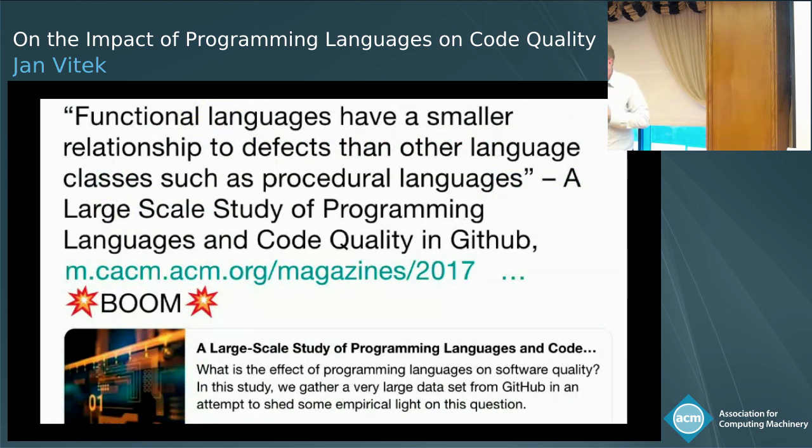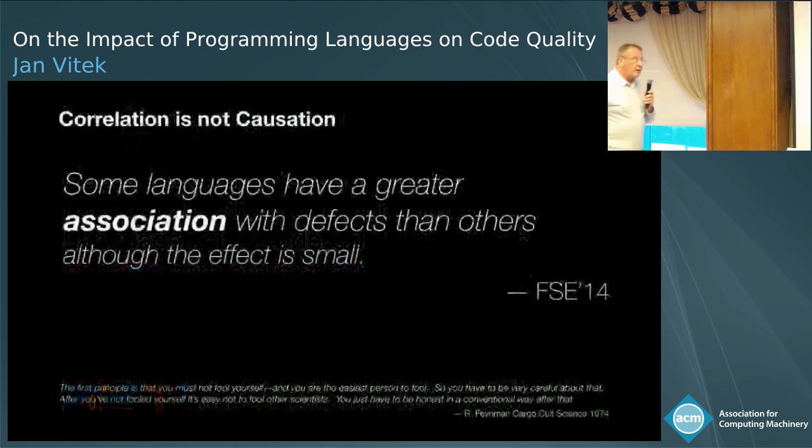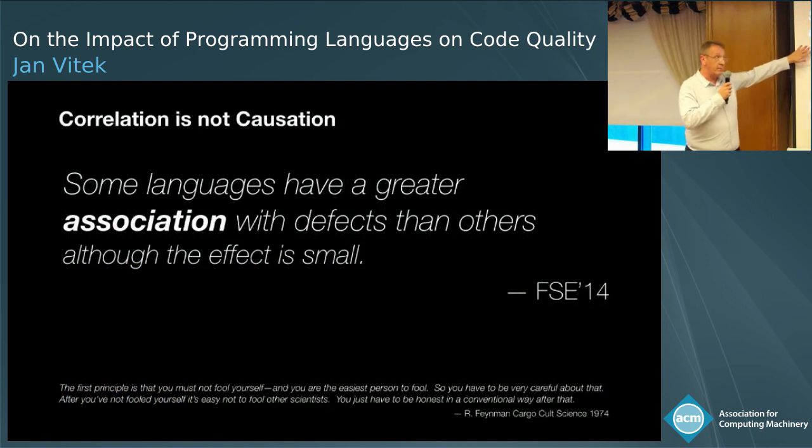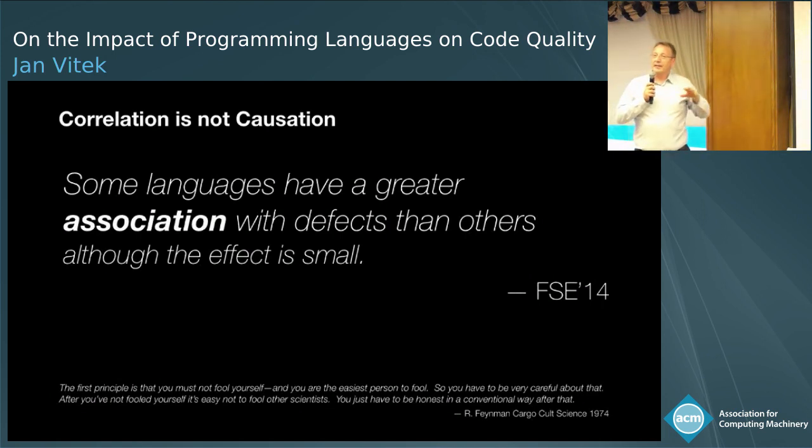What's going on here is the way people read the paper. They didn't read it as: we have found an association between bugs and languages. They read it as: languages cause bugs. But the authors didn't say that in their paper. They said some languages have a greater association with defects than others. They said the right thing, except it's buried in the paper, and the paper is geared like clickbait towards making you think that the conclusion is causation, not correlation.